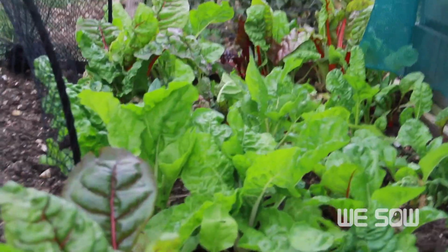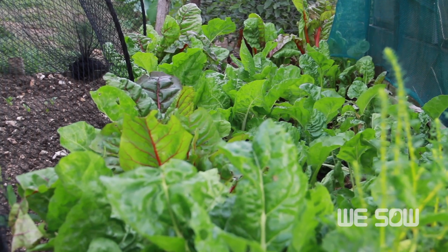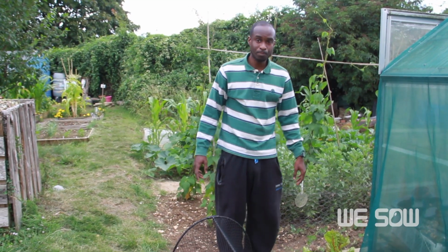And this bed, we have lots of spinach and Swiss chard growing in here, and they're doing pretty well. We have already harvested quite a lot, so this is like the second wave, and these can grow right up throughout the winter.